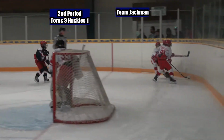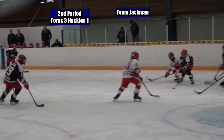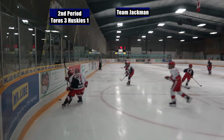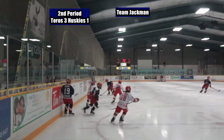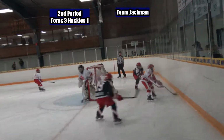It's in behind the net. Nice work there by DeBow, setting it up for Luke Boys with a backhand just over the Hamilton net. Owen Dobbs and Luke Boys on the loose puck. That went over the stick of Dobbs into the corner.